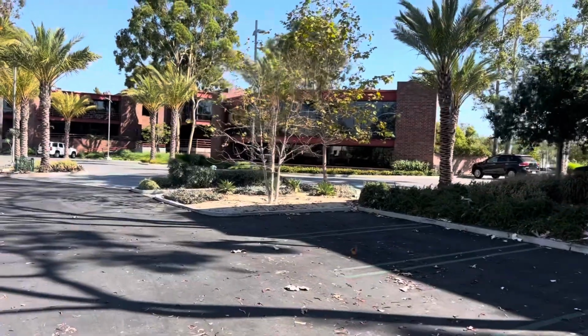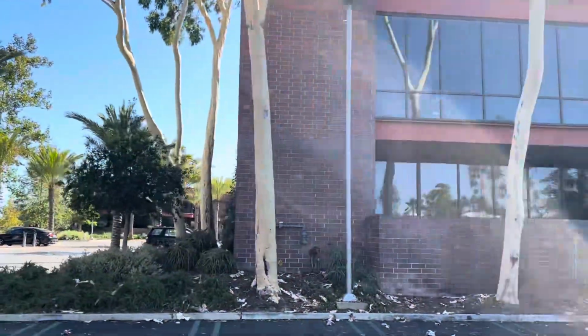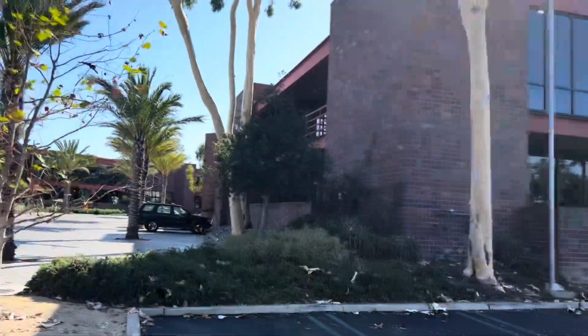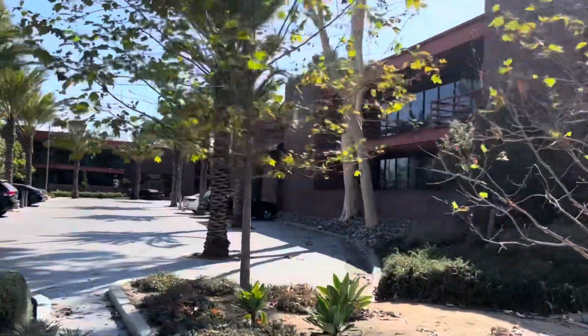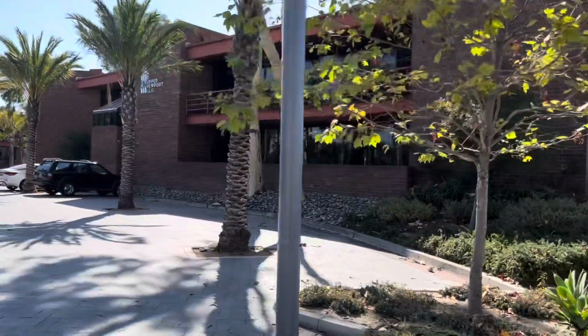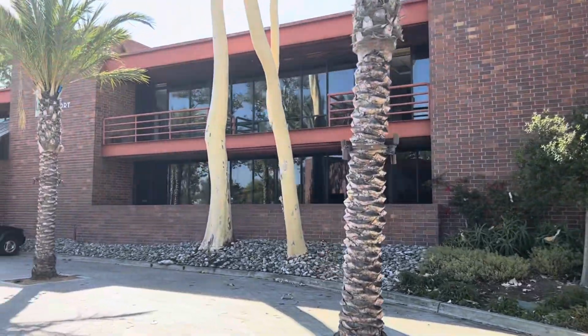And now I'm going to show you guys the actual outside of the building that you guys just saw the inside. I'm going to actually show you how big this building is. And this is also soundproof. There's no sound problems. No complaints, no noise complaints. You could have a full band here if you wanted to.